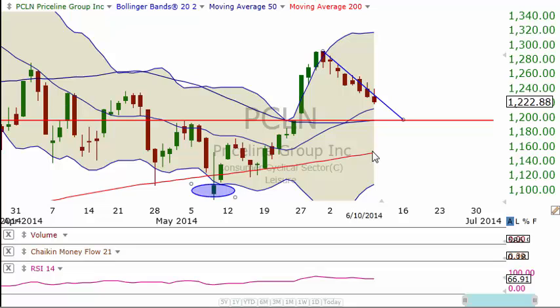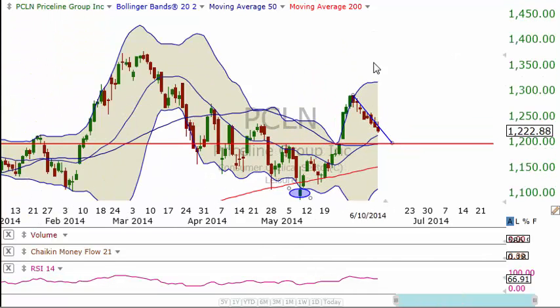Either it comes down to the 200-day moving average, which I don't think so. I think it's going to fill this gap right here and then start trucking to the upside again, but we won't know until it happens. For now, we're going to work with this trade just like we worked with this trade. So, we'll follow through here, manage it as we go.